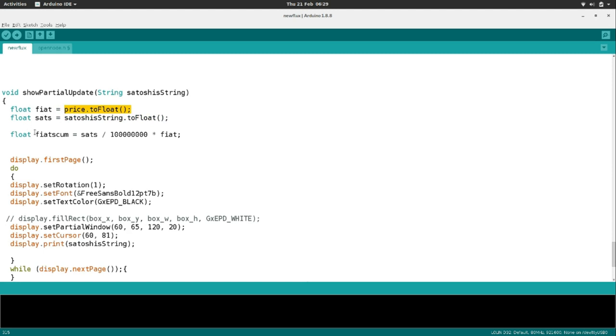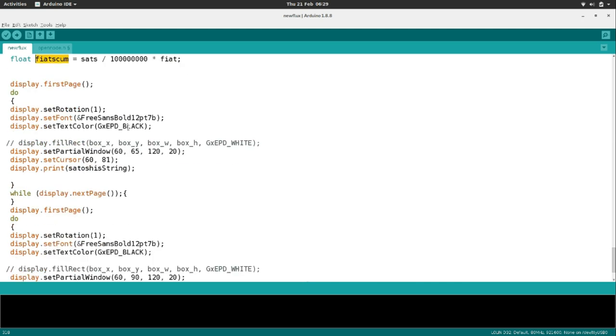And then we've got a float called fiat sum, which is the satoshis divided by 100 million, times the fiat, so times the conversion amount. And that gives us our fiat sum amount. So that's how much the satoshis which we've inputted are worth. It's quite funny. What do we do here? I remember this. This was really quite annoying. So we're actually making two little windows on the display.